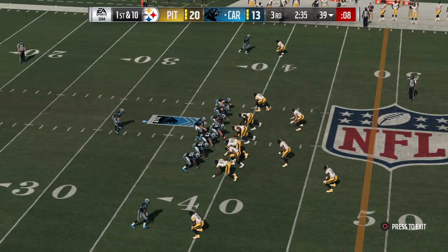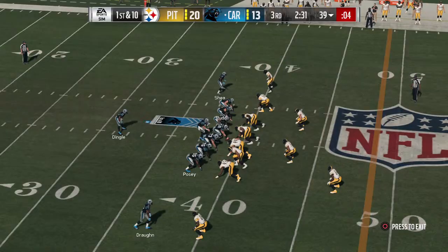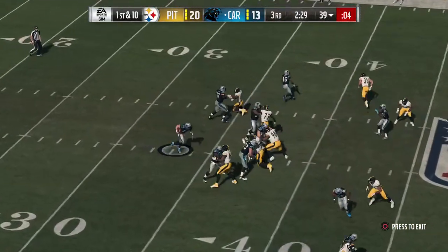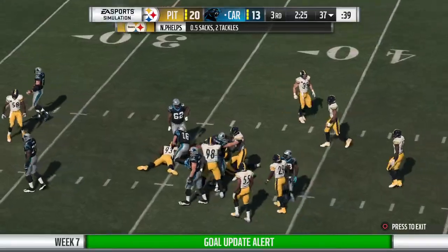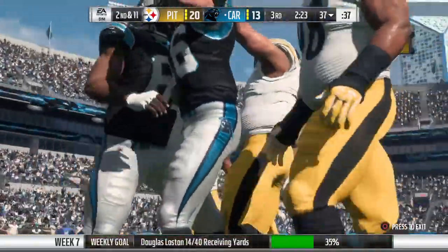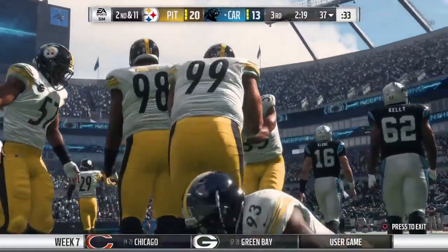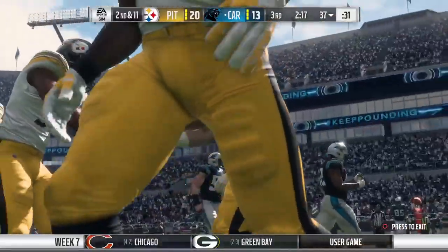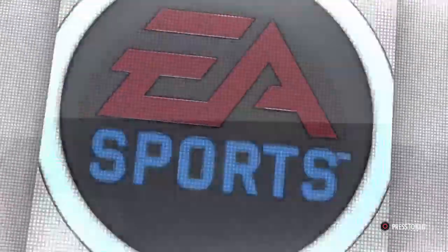Here we go now. Blue 90. No escaping this time as he'll go down. They got him for a sack. The amount of sacks that they've absorbed in this game is absolutely extraordinary. Let's just face it, this offensive line, flat out, cannot handle this pass rush. It's been demonstrated time and time again.